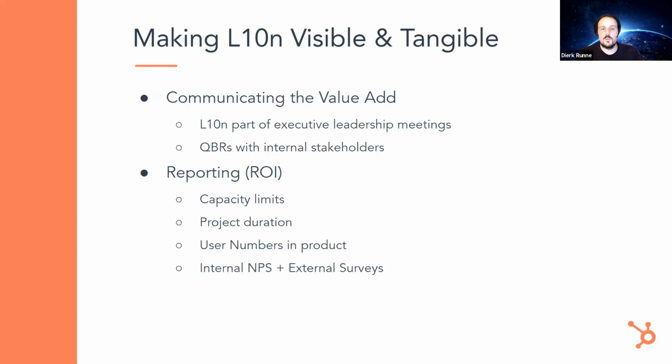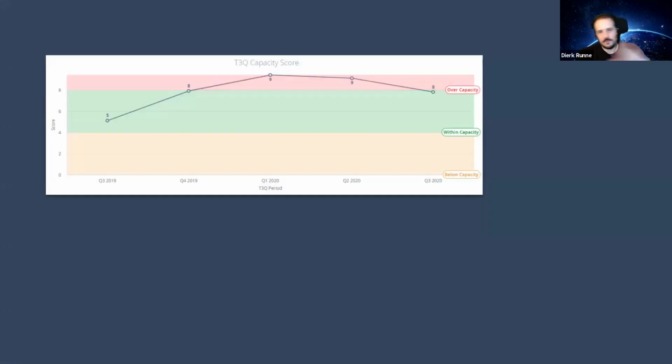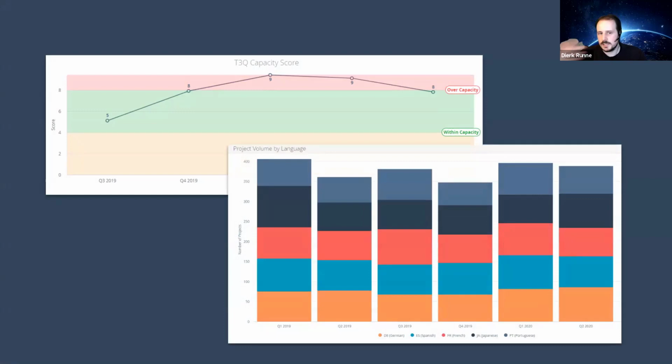So we have integrated survey capabilities in the HubSpot platform, and that is something that we want to leverage as much as we can in order to gather feedback from our users. Some sample reports, like this is from our Looker instance, for example. This is what our PM capacity scoring looks like, which is just an indicator boiled down to a single number where we can get a rough estimation of how busy our PMs are, and then you have standard reports for project volume, word count, and so on.